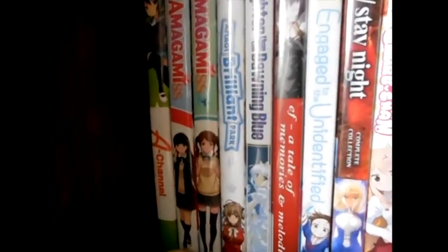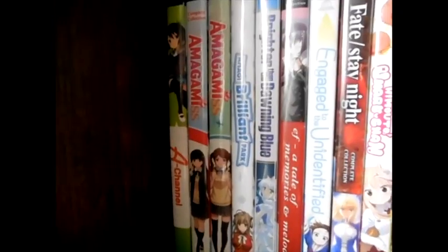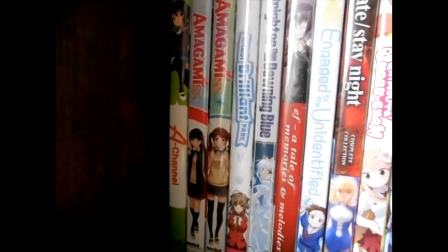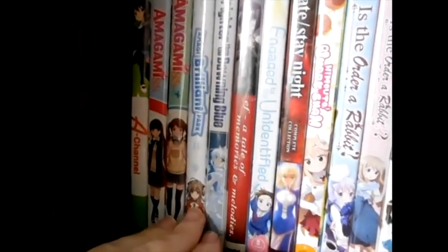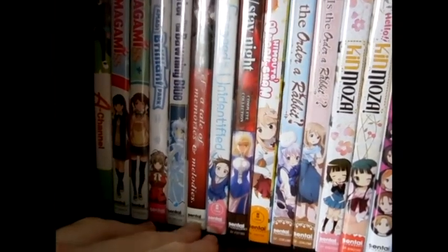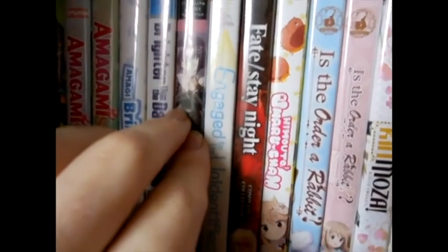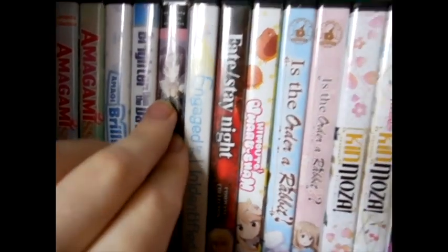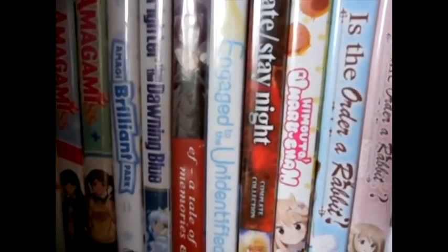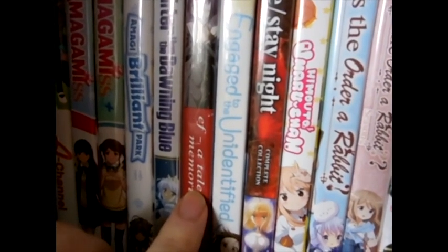So here we have all these DVDs I have. Here we go. A-Channel, Amagami SS, and Amagami SS Plus, which is the sequel to this one, but I think it's kind of obvious. Amagi Brilliant Park, Brighter Than Dawning Blue, F, A Tale of Memories and Melodies. This DVD right here is the only Sentai Filmworks set that I actually know of with a reversible back cover and a clear box. So basically, this is the Season 1 back cover. There's actually one for Season 2, but it's the only one I know that actually is reversible.